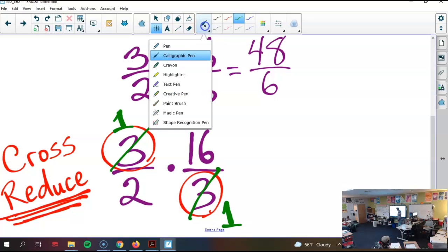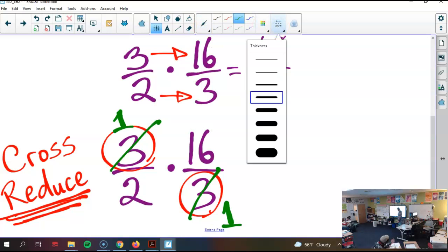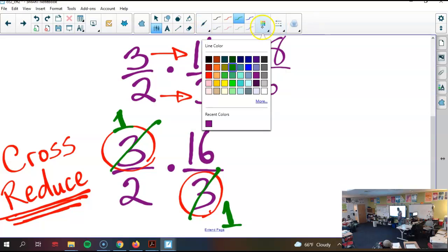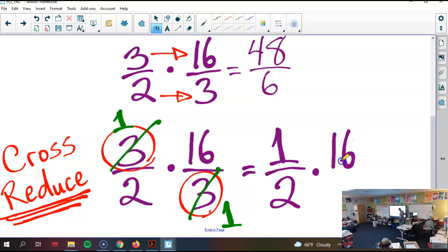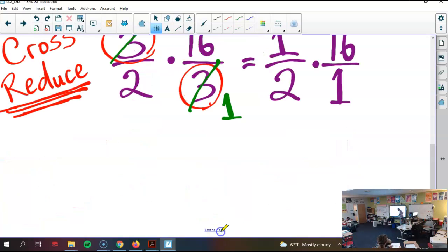So this is really, hold on, stick with me, I'm going to keep blowing your mind. This is really, I can rewrite it as 1/2 times 16/1. Hold on, though, there's more. Why not? I'm making this easier.